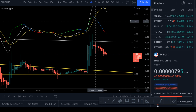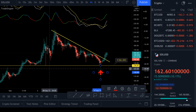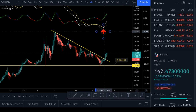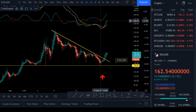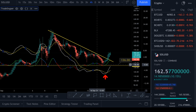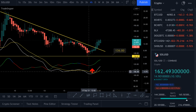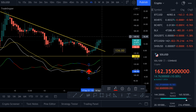A lot of people are talking about Solana. Right here, we have Solana. It was in this downtrend to look like a descending triangle, and it got supported around $136 and pumped like crazy. And again, as you can see right here, once TradeSnyper flipped from red to green, it shot up like crazy. Now, if you put this over the candle, you could literally see right when you could have gotten in, and it would have been literally right here. And this was on September 17th. This was yesterday, so you could have gotten in on this. It did break this downtrend here, so that's good for Solana.